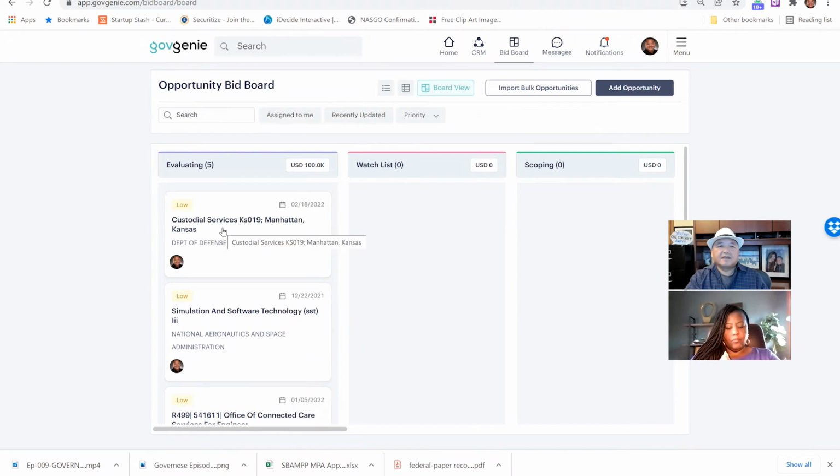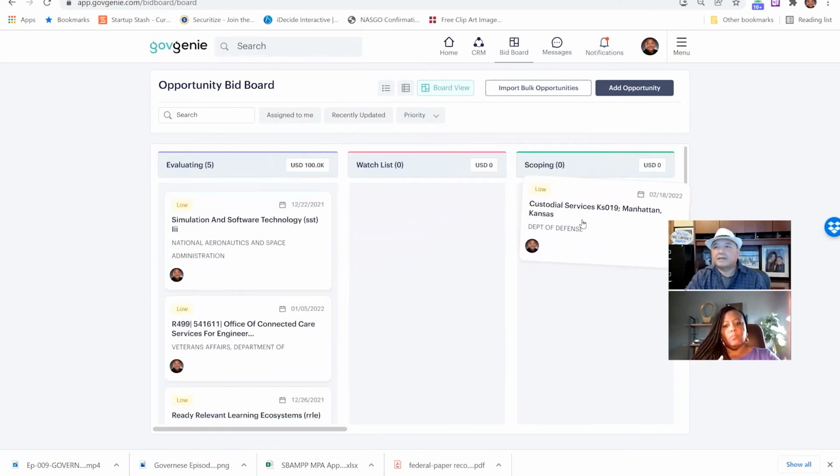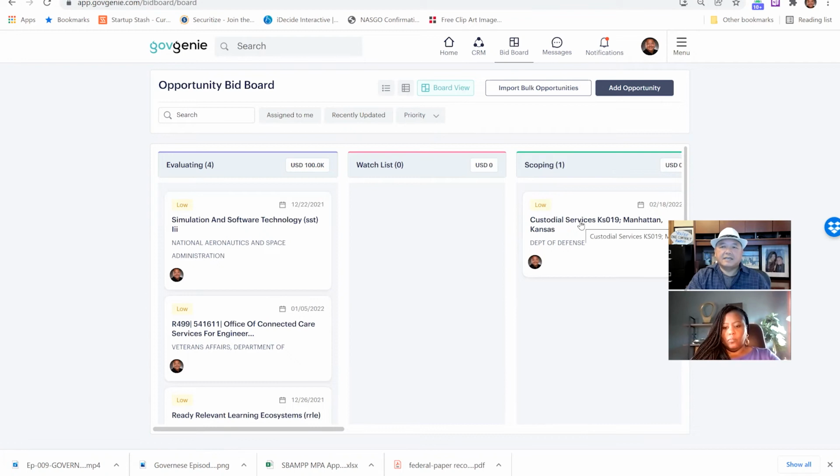We found it. And if I'm interested, then I'm going to go ahead and drag this to scoping, because I'm going to scope out a teaming partner. I'm based in Atlanta, Georgia. I want a teaming partner that's in Kansas.